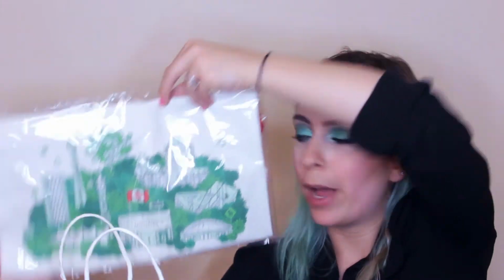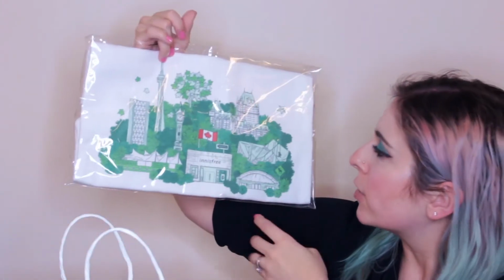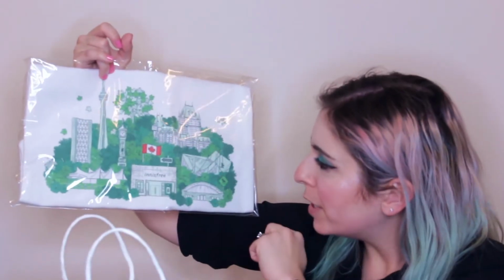As a result of spending more than $90 or something like that, there were two gifts if you join their loyalty points program. I don't think you get those gifts just for spending a certain amount. I think it was if you join their points program and spend a certain amount, you get one of two gifts. So I chose to get this really cute limited edition tote bag. It says Innisfree, and it's landmarks in Toronto. We have a museum, sports arena, CN Tower, obviously, Parliament, that type of stuff. But it was super cute.